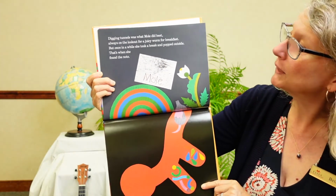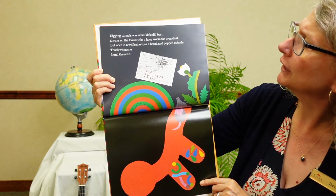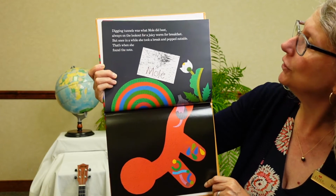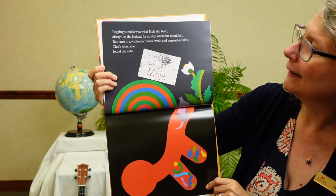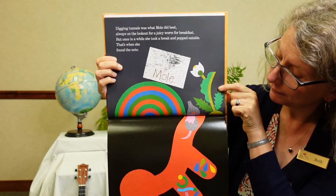Digging tunnels was what Mole did best. Always on the lookout for a juicy worm for breakfast. But once in a while, she took a break and popped outside. That's when she found the note.